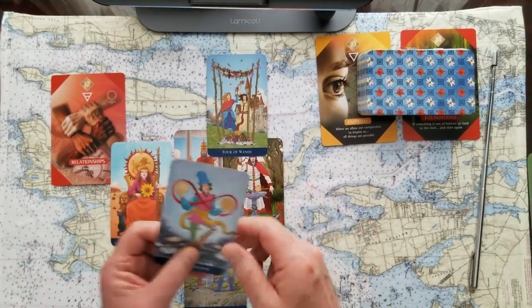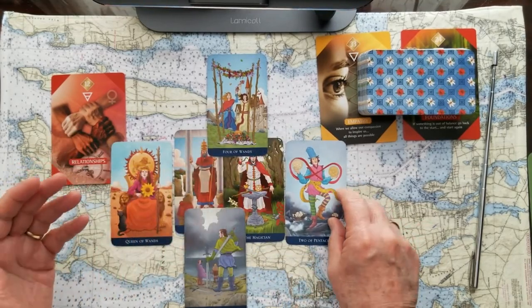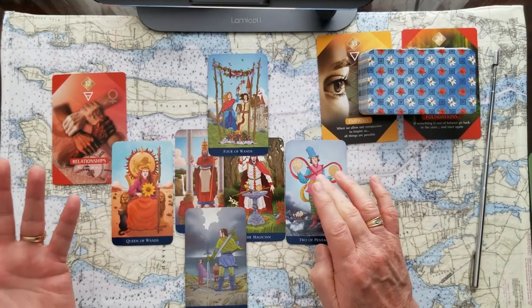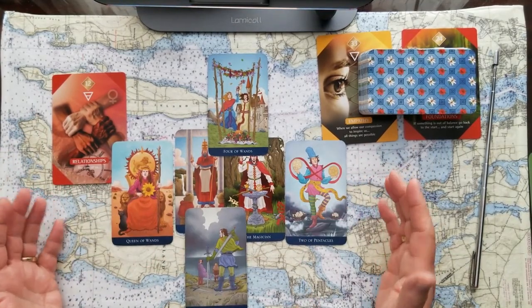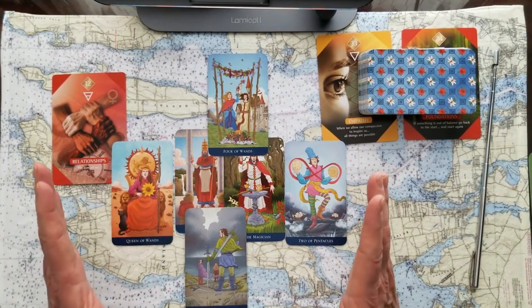And then the likely outcome for this, if that's the card you picked, is the Two of Pentacles, keeping things balanced, keeping things up in the air. This is value. This is important. And if it weren't, we could just let this fall to the ground and go. But no, we need to keep everything on an even keel.